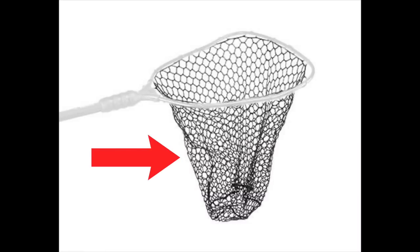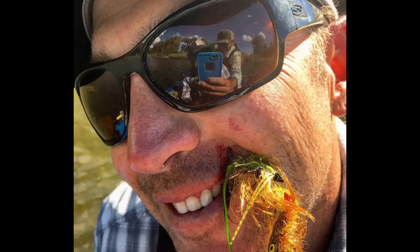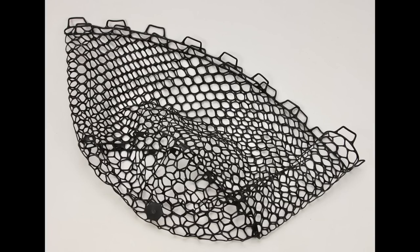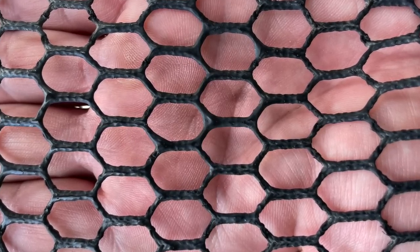Now let's talk about one of the most important parts of a net, the bag and what it's made out of. You want to use a net bag that's easy on the fish and doesn't snag your hooks. Just like wading boots, rubber is the way to go. Rubber is gentle on the fish's slime coat, and you gotta try pretty hard to stick a hook in it. A good alternative to rubber is rubberized mesh. It's just a woven mesh dipped in rubber, and the same principles apply.